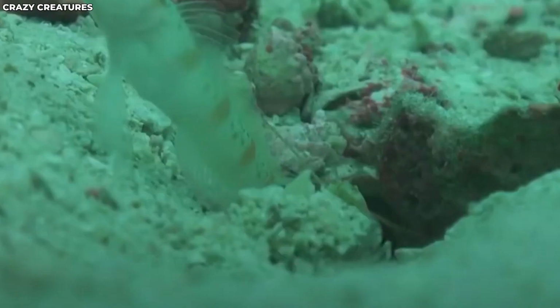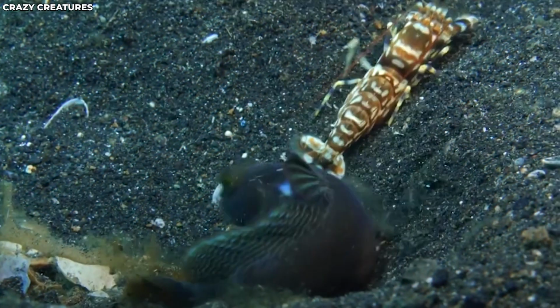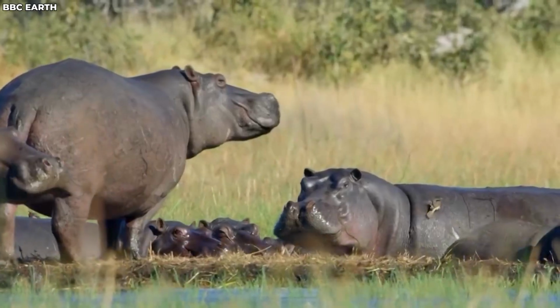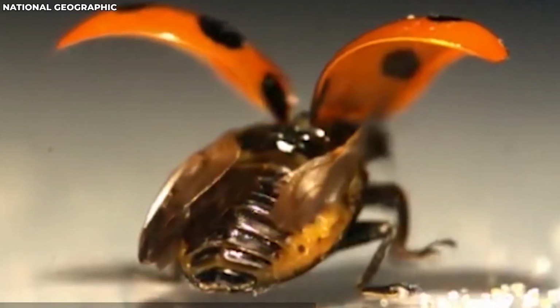This partnership benefits both species, as the gobies get shelter and protection, while the shrimp get an extra pair of eyes to watch for danger. Animals can truly get creative in their struggle for survival. With these fascinating tactics, they surely will stay safe as long as possible, except in cases of unfortunate events.